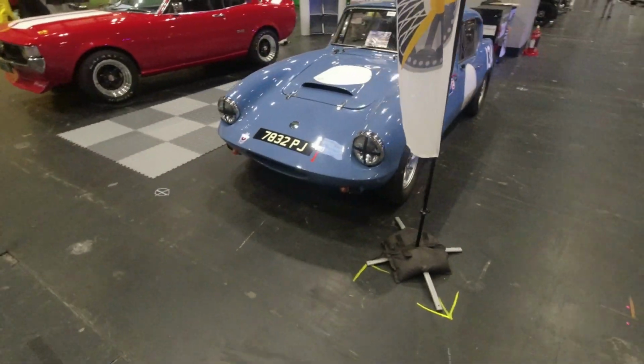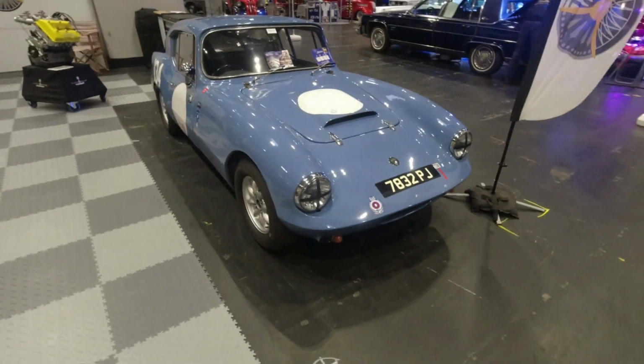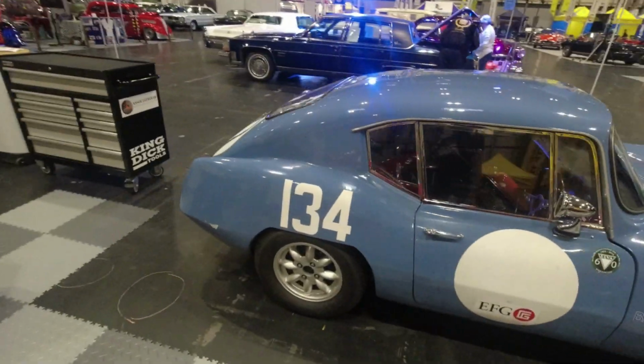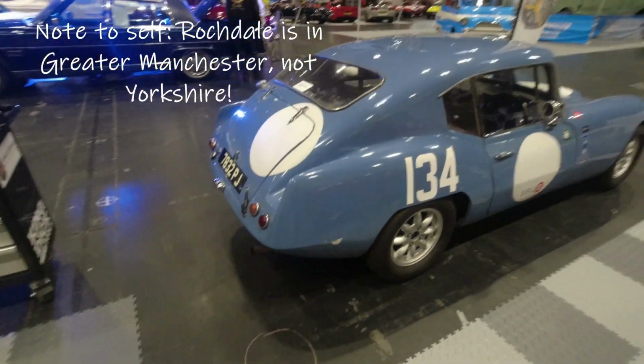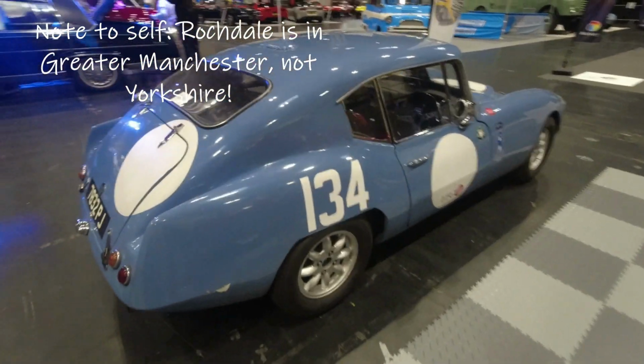Well, I'm glad to correct that, because here I am in front of the Elva Courier that was in the first video. So yeah, not made in Yorkshire as I reported. I'm probably getting confused with Rochdale there, aren't I? The Rochdale Olympic. So these were made in Bexhill, in Surrey.